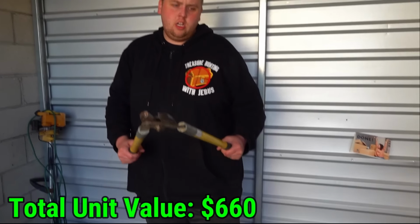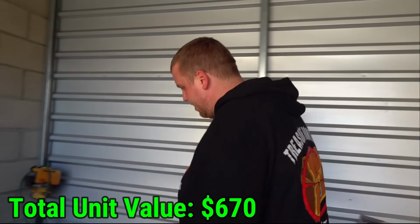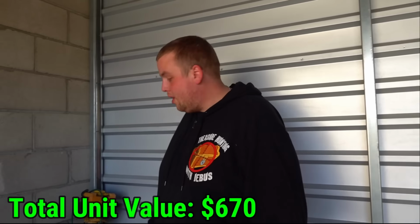I got my bolt cutters right here so I can break into people's stuff. I guess that's legal here now. Are we gonna go pick a unit? I mean, why? Well, as long as we steal $100,000, we're good. You know, that's how the law works here.